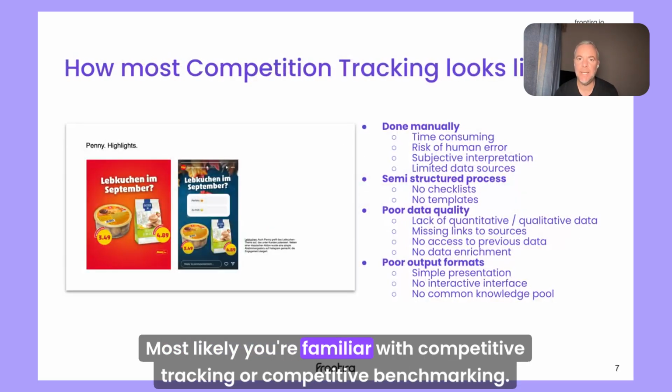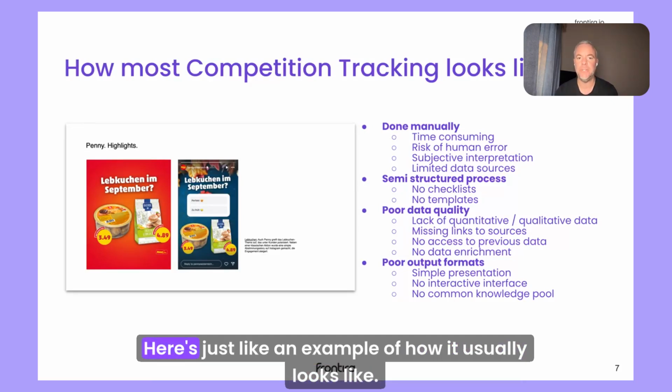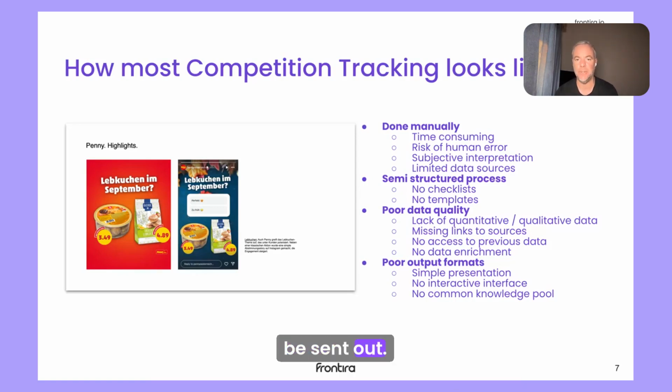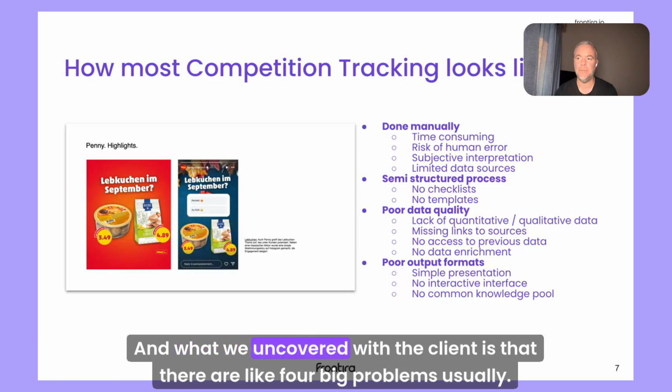Most likely you're familiar with competitive tracking or competitive benchmarking. Here's just an example of how it usually looks. It's a slide, it rather looks random, or it's part of a presentation that's going to be sent out. And what we uncovered with the client is that there are usually four big problems.